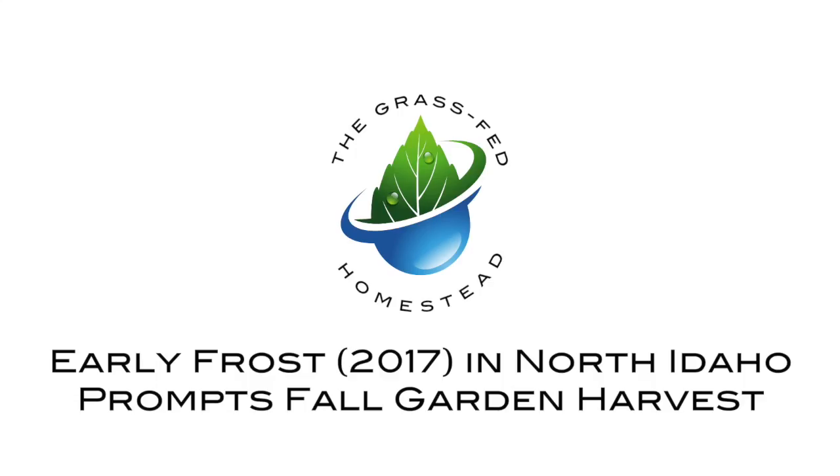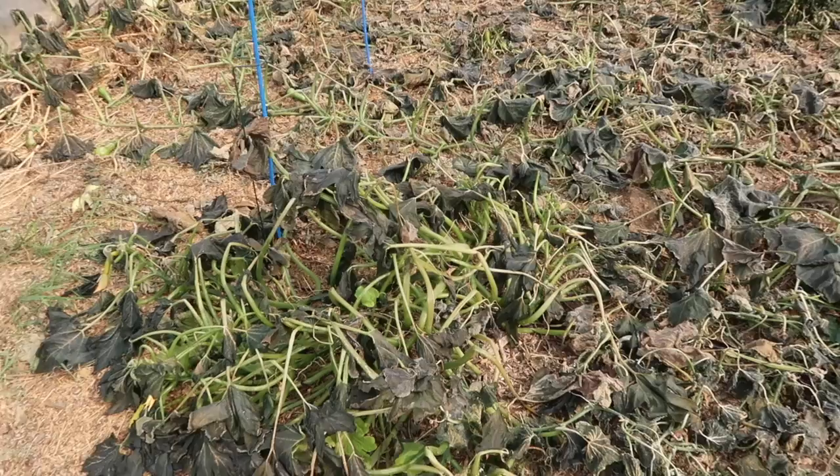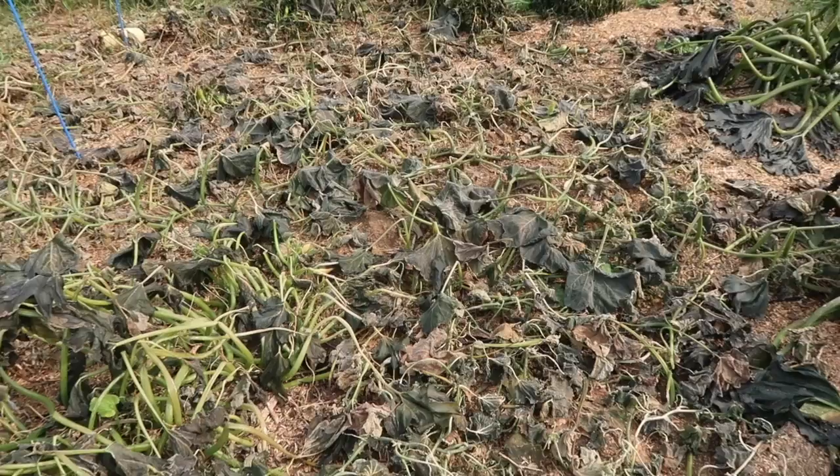Cool temperatures have moved in early this season in North Idaho, which has taken a toll on the garden, but we're going to harvest and see what we can salvage out of it. Ashley's mother and brother were just visiting from out of town, and we were just showing them a couple days ago how jamming our garden has been and how we were harvesting so much out of it for lunch every day. Then we got an unexpected frost. It dipped down to just below freezing, and it has pretty much taken out our squash garden here.